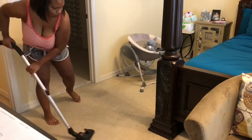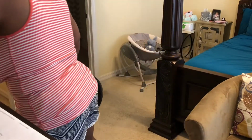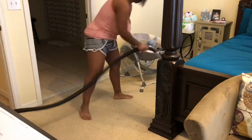And finally, today, I was not too lazy to bring the vacuum cleaner upstairs. I actually brought it up the night before since I knew I was gonna be cleaning. So I'm vacuuming everything up, everything. So I'm just doing a quick vacuum, including the bathroom. And then I'm gonna do actually the hallway and down the stairs.